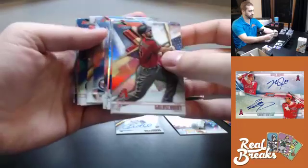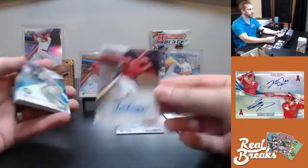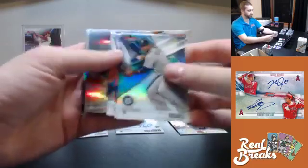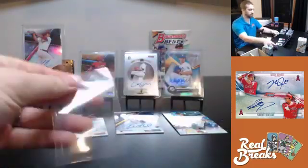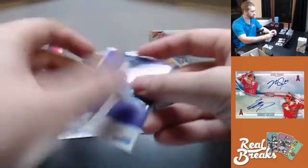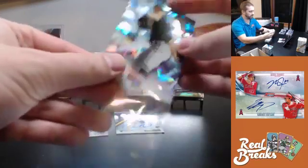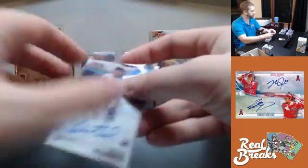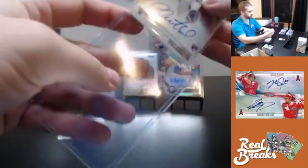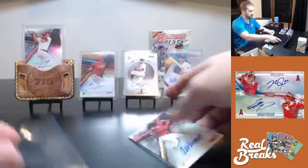Second auto. Diamondbacks, Alec Thomas, NL West, going to Jacob. All right. This case is a little lighter on color. We need some color in this last box. Still some cool hits. Jacob swept the autos in that last mini box right there.